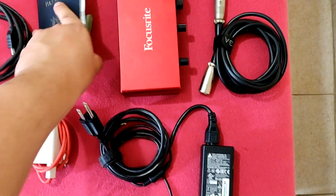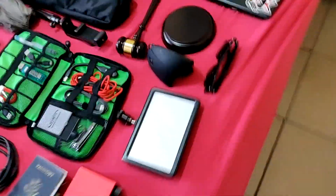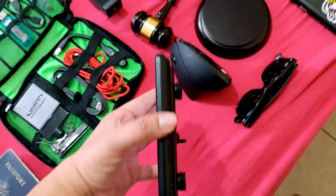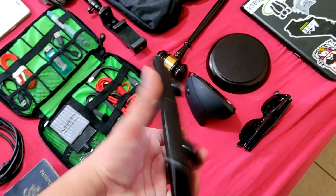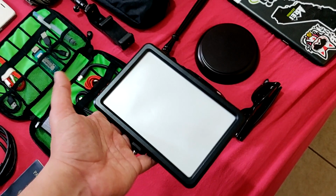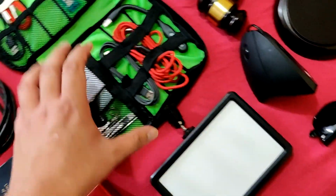I have my passport and my wallet and some money right there. Over here we have a little studio light. I don't mind this. When you're somewhere where the lighting is not perfect, I find that this is incredible to have. It goes on the tripods that I have, so I'm really, really happy with this.